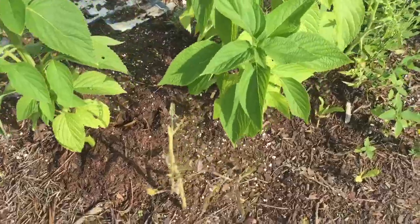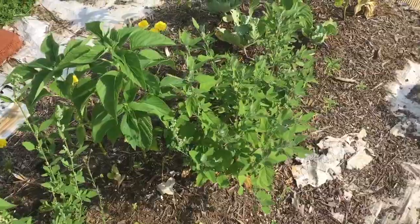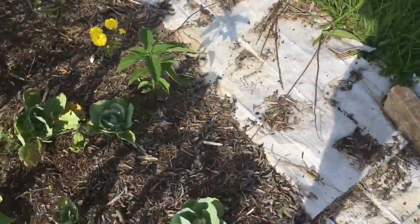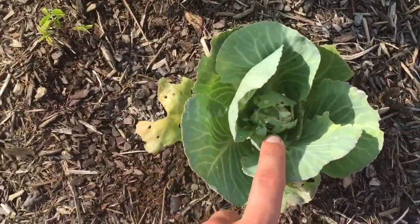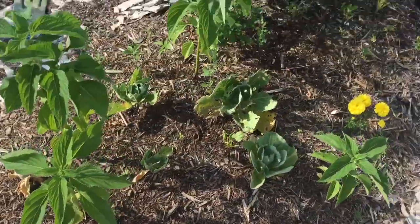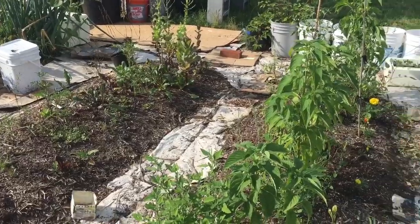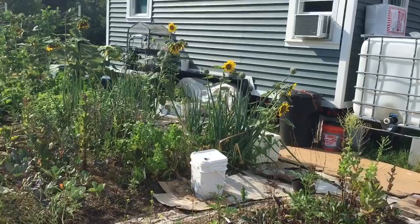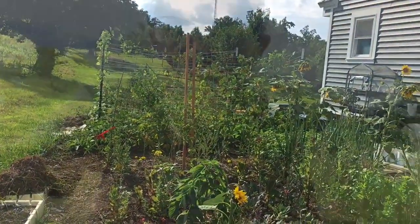And let's see, we just have some random plants in here. And my cabbages, my poor cabbages. I don't know if they're gonna form heads. They're trying to, so we'll see. See what happens. But I also need to plant those sweet potatoes somewhere, so we'll see how it goes. Yeah, here's a quick shot of all of the garden. There we go. Okay, that wraps up today's garden tour.